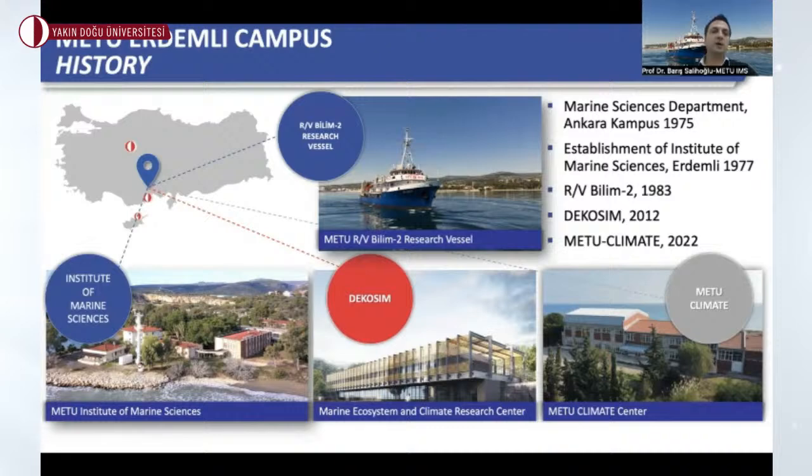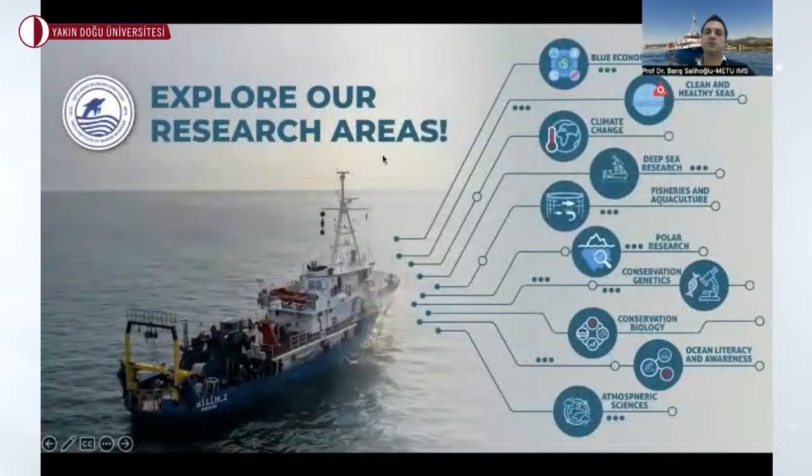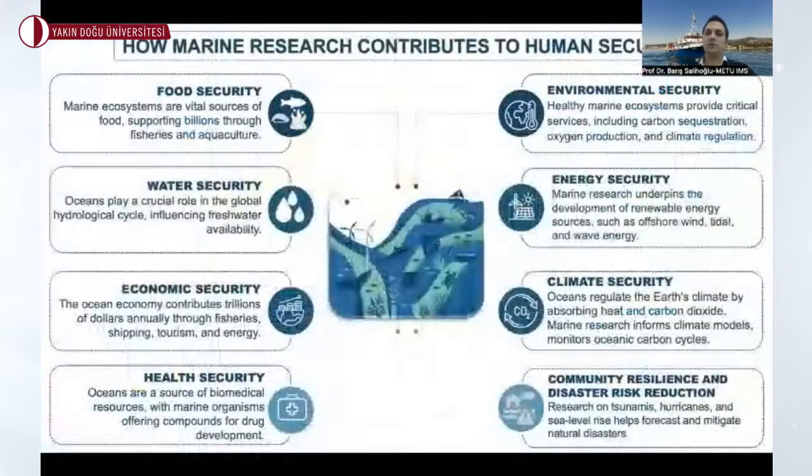So we have 3 centers on the campus. One of them is the Institute of Marine Sciences. That's a graduate school. Our main center is DECOSIM. That's the Marine Ecosystems and Climate Research Center. That's how we maintain our infrastructure. And recently we have established the Climate Center. Our areas of exploration include the effects of climate change and other stressors on the marine ecosystems. And also more and more we are working on blue economy and its socio-economic aspects.